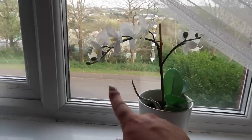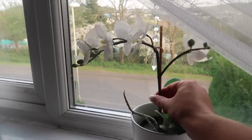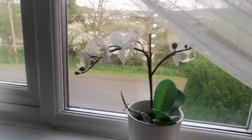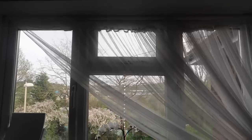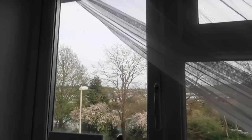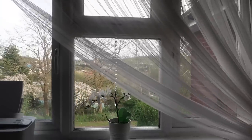This little orchid was also from, I want to say IKEA actually, I think it was, and this just goes pride of place on here. And then this net curtain was also from IKEA, so I didn't want any curtains in here. I wanted it really nice and bright because I've got a beautiful view out the front with cherry blossoms and stuff. So I just wanted to keep this room nice and light.